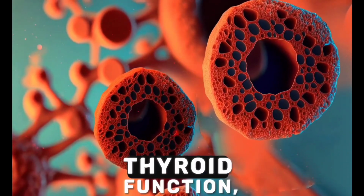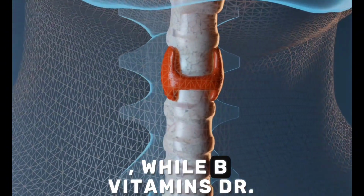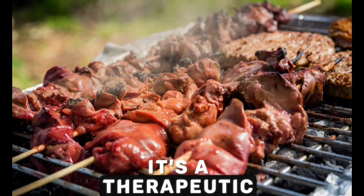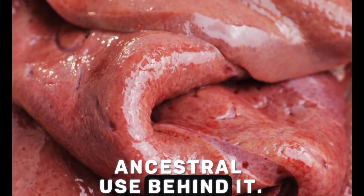Selenium supports thyroid function, closely linked to liver performance, while B vitamins drive methylation and energy production. This isn't just food, it's a therapeutic tool with centuries of clinical evidence and ancestral use behind it.